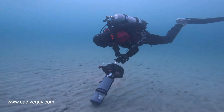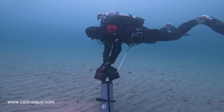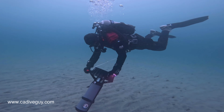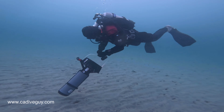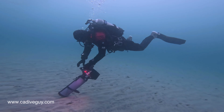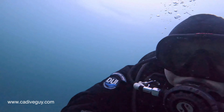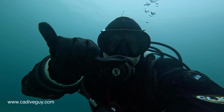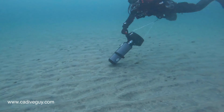Pedro is back in town and we decided to take our DPVs out. This is the first time for Pedro to take his device out. I've taken mine out several times, but this time around, I finally got the DeWalt batteries and put them in, and my DPV is completely neutral. It's basically a game changer, and I love it.